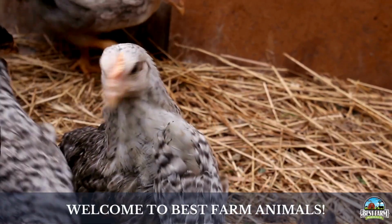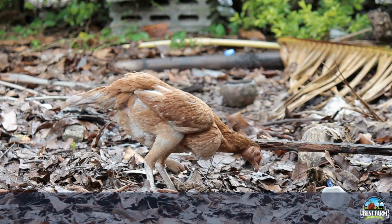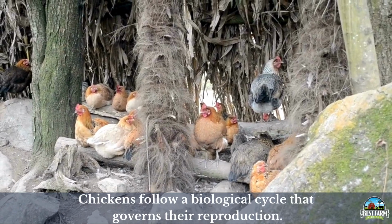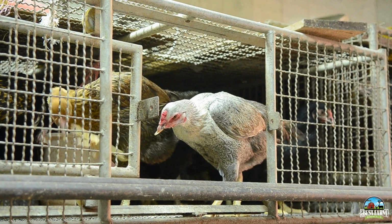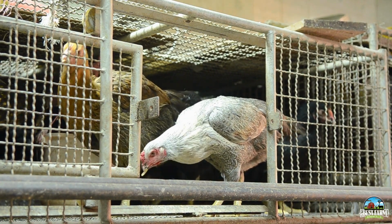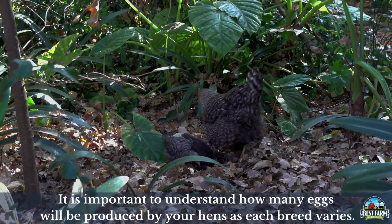It's that time of year when hens go from laying one egg every day to one or two per week, or none at all. Chickens, like any other animal, have biological cycles that govern their reproduction. Several variables are likely to induce chickens' bodies to take a break from producing eggs during the fall. It's critical to understand how many eggs you may expect from your females.